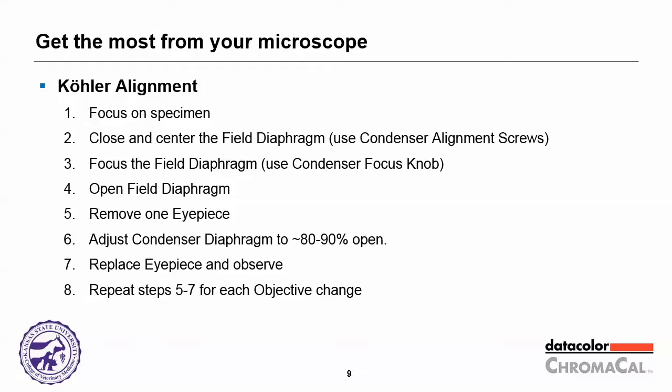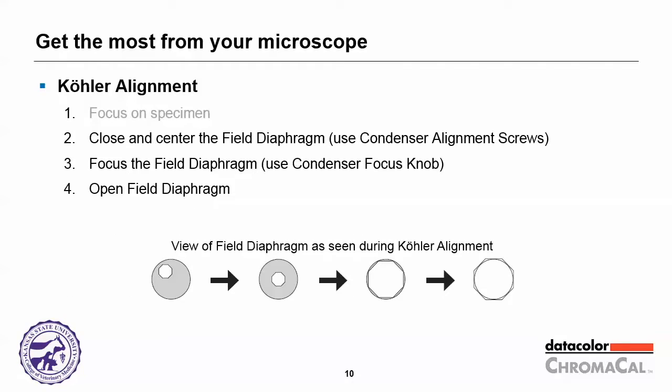They just break them down a little bit differently, but I'm going to go through each one. Focusing on the specimen is the first, and I think it's kind of obvious, but many people don't focus on the specimen. They go right to the microscope and do their alignment. I'm going to say that focusing on the specimen is taken for granted, so we're making that assumption.